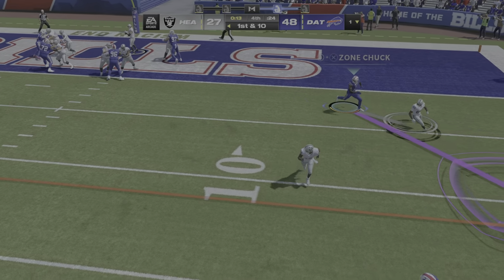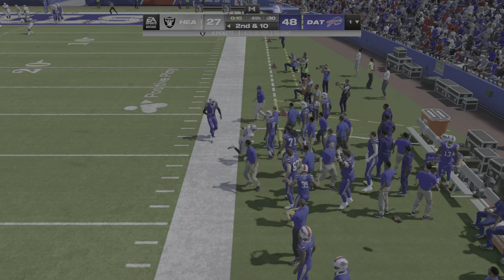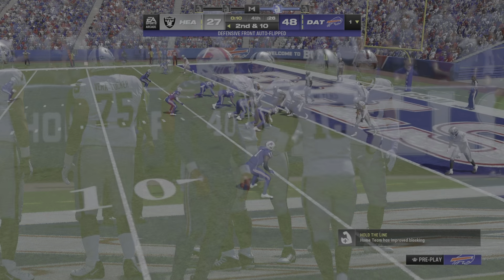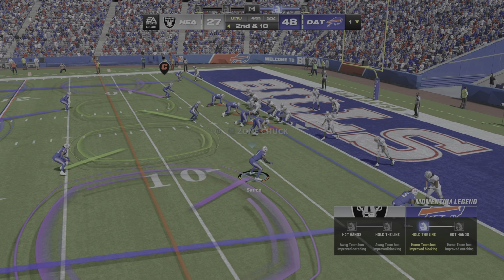Trying to shake off the interception. He'll look to throw. And it's incomplete. Took a shot, couldn't connect. That's coverage you'd expect to see in a tie game late. Not in a lopsided game like this. They are not letting up.